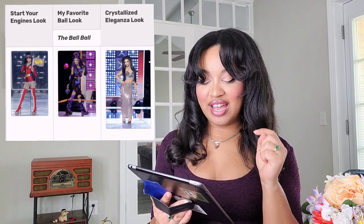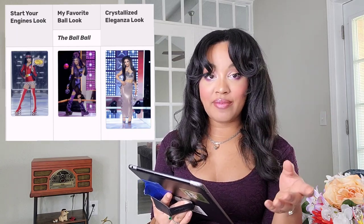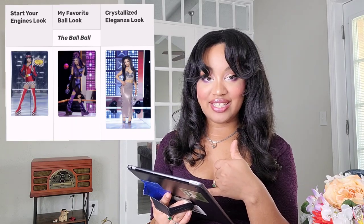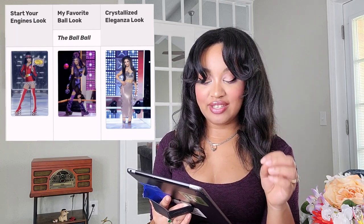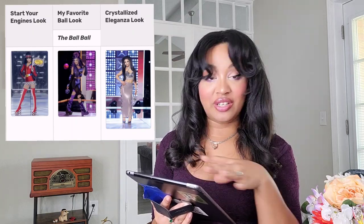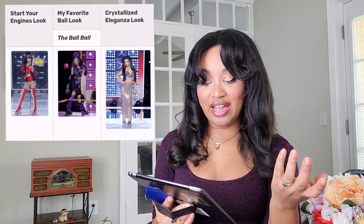And then the crystallized eleganza look, which is the look that she made. I feel like for somebody who doesn't have a whole lot of experience in making clothes, she did a great job. I would have liked to have seen the skirt in a different color, but she did listen to the critiques and tried to give a different silhouette, but I don't think that this should have landed her in the bottom. I'm gonna give Spice a 9. 8.5. So the Maxi Challenge winner ended up being Sasha Colby, and I just don't agree with that.